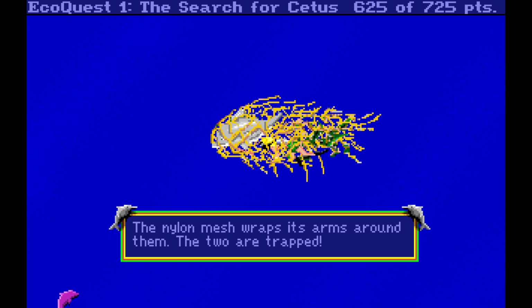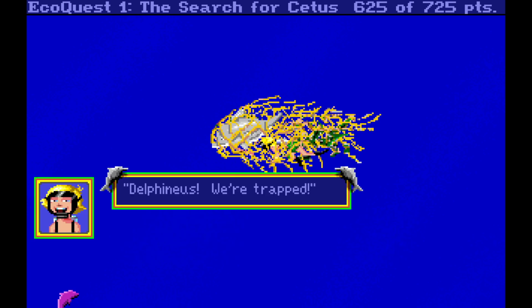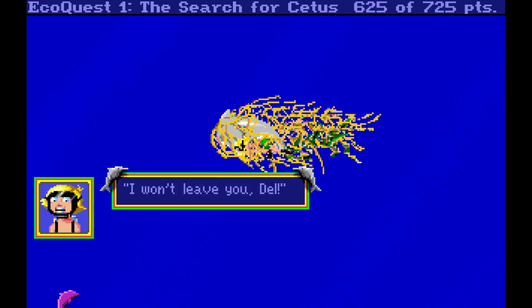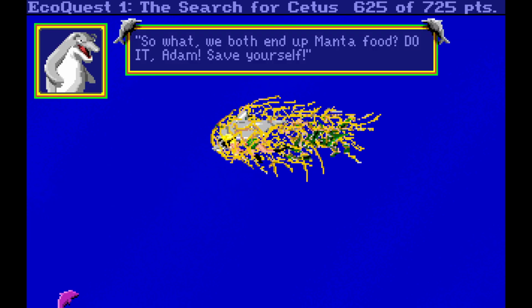The two are trapped. Delphinius, we're trapped. Adam, you've got to save yourself. I'll never get out of this thing, but you still have a chance. I won't leave you, Del. So what? We both end up manta food? Do it, Adam. Save yourself.